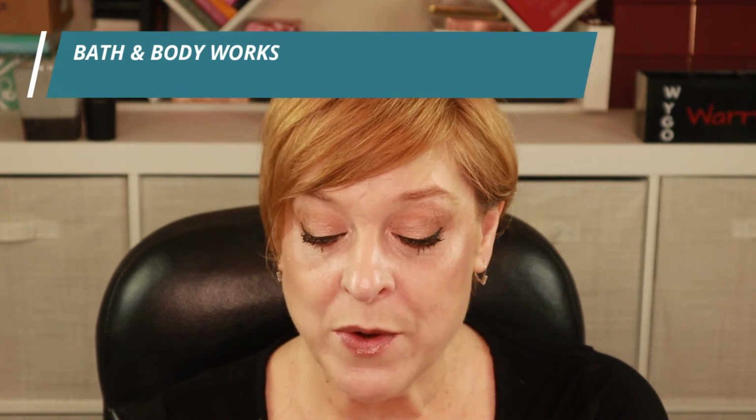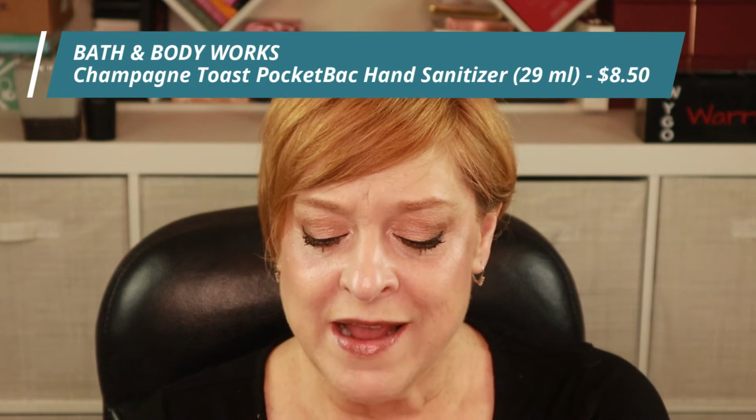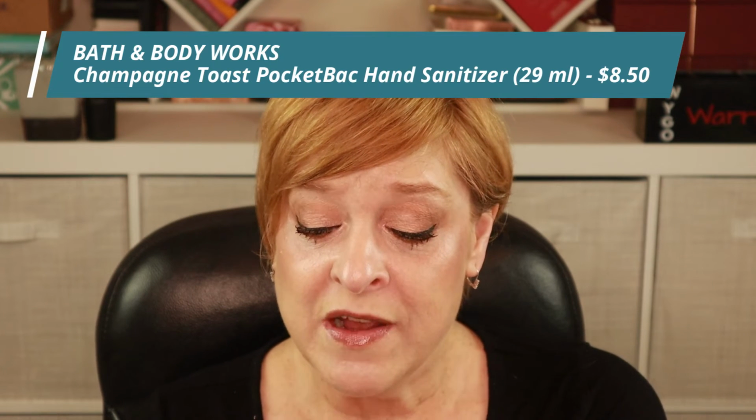So this is from Bath and Body Works. This is their hand gel sanitizer in the scent Champagne Toast. This smells spectacular, and I love the size of these. It's great to toss in your purse, or even just a little teeny zip up wallet, or if you're just running to the store or out for a bite to eat.